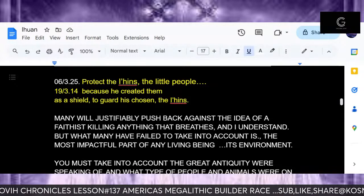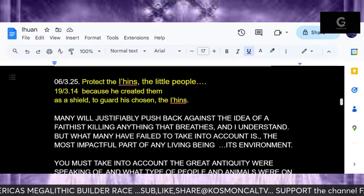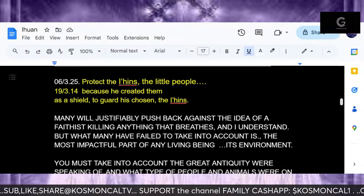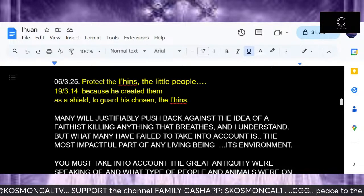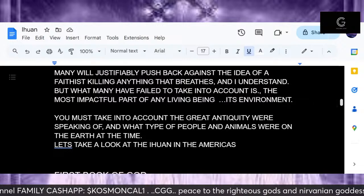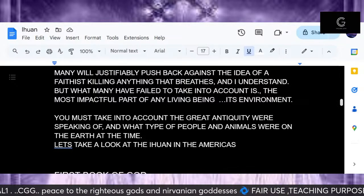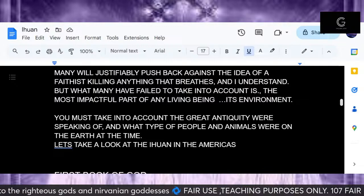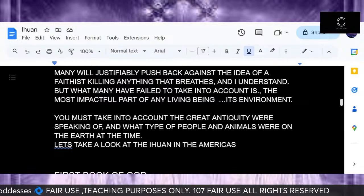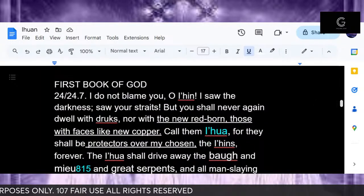And many will justifiably push back against the idea of a faithist killing anything that breathes. And I understand. But what many have failed to take into account is the most impactful part of any living, breathing entity on this planet, its environment. You must take into account the great antiquity we're speaking of, and what type of people and animals were on the earth at that time. Let's take a look at the Ahuin in the Americas, right? This is from the first book of God, right?